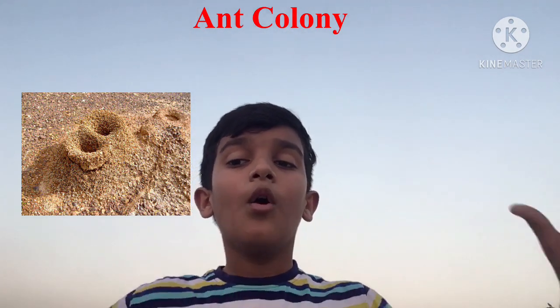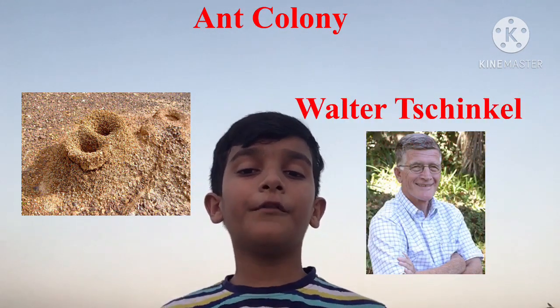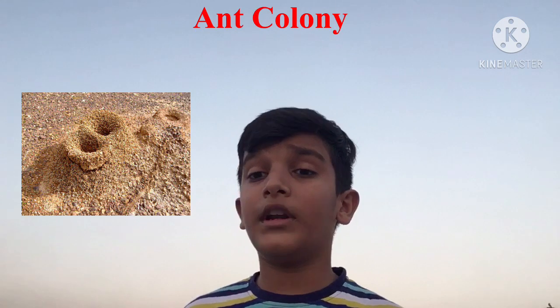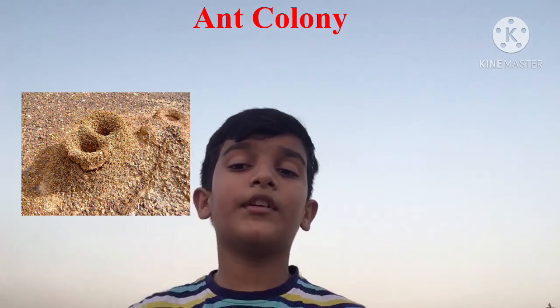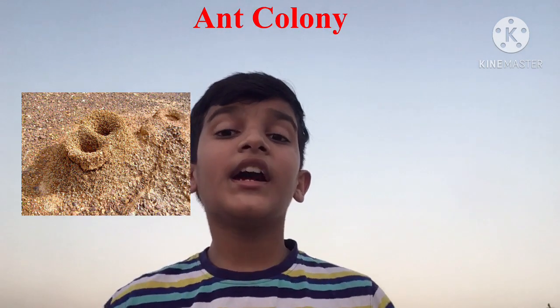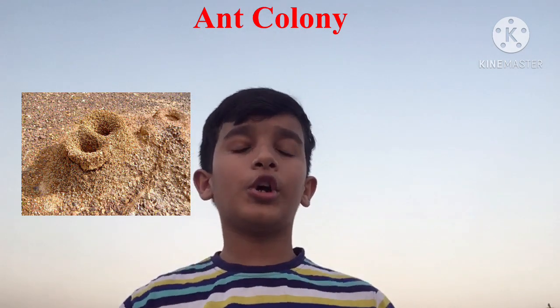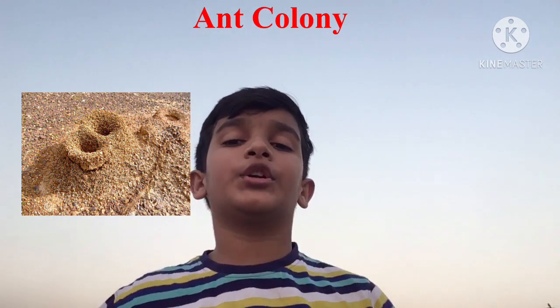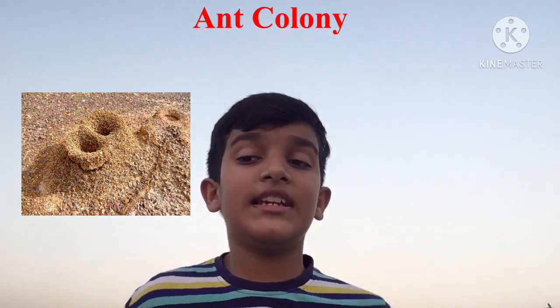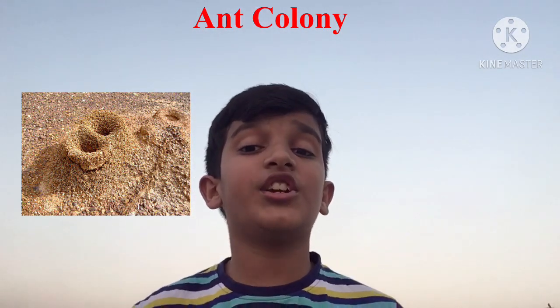According to an expert, Walter Schinkel of Florida State University, they do this without a blueprint, without a leader, and in total darkness. Schinkel makes casts of ant colonies, pouring molten metal, paraffin wax or orthodontic plaster into the hollows and then excavating the result, to get a glimpse of the elaborate system of passageways that ants build. You can see that there is a structure in relation to depth.